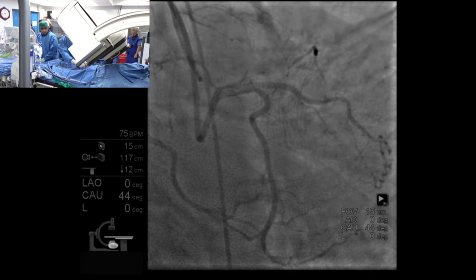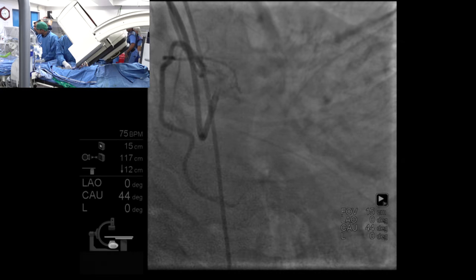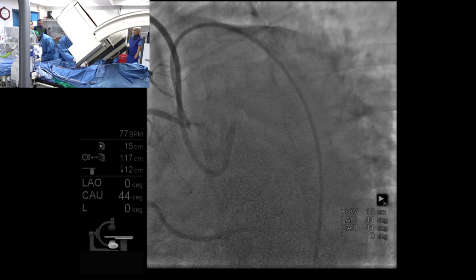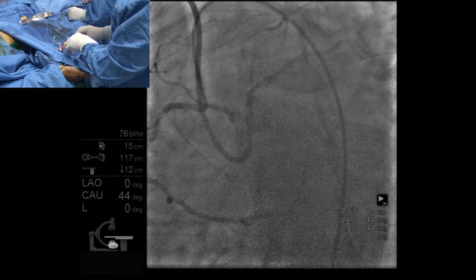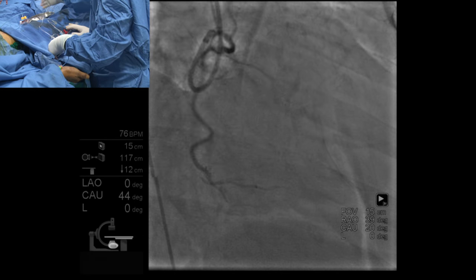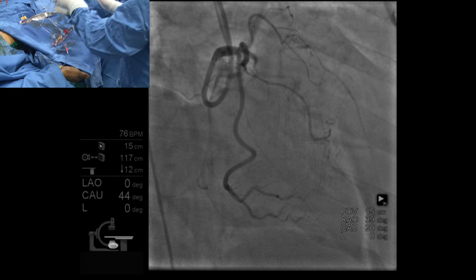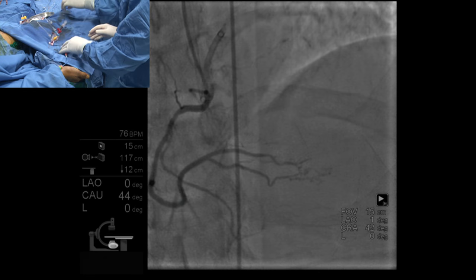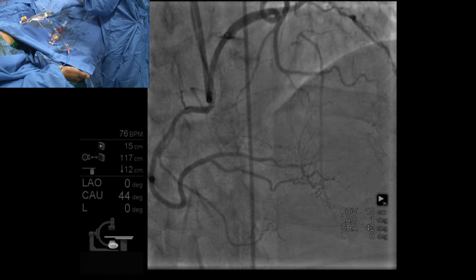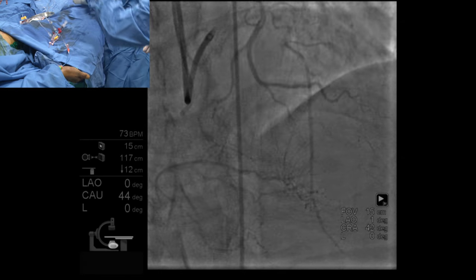135. Fine cross. It's upper side is. I can see upper side, so it's not good.